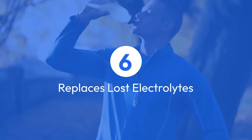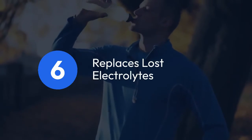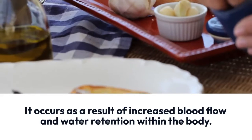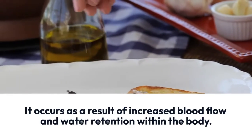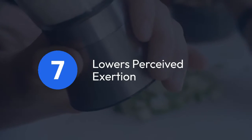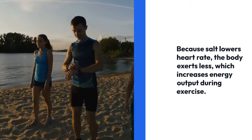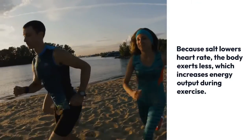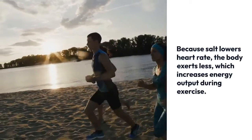Six, replaces lost electrolytes. It occurs as a result of increased blood flow and water retention within the body. Despite all that perspiration, maintain a healthy body temperature. Seven, lowers perceived exertion. Because salt lowers heart rate, the body exerts less, which increases energy output during exercise.